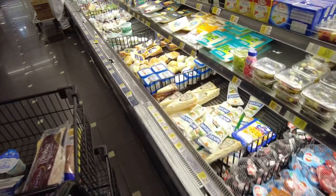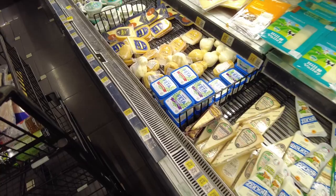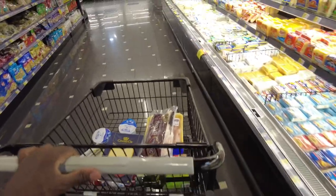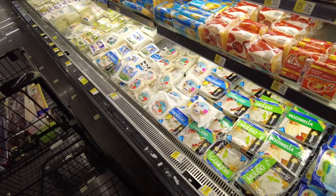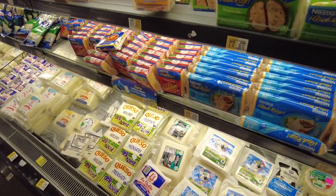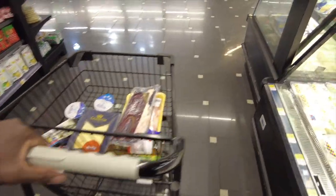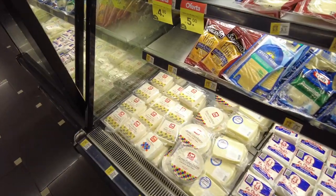Cheeses, that's what I really need. And Gouda. Yeah, cheese is a little expensive, but not totally expensive. $8.23 for that mozzarella cheese. They got different brands, but local brands, so I mean you don't ship cheese to another country. But Kraft, that's some Kraft right there. Provolone.